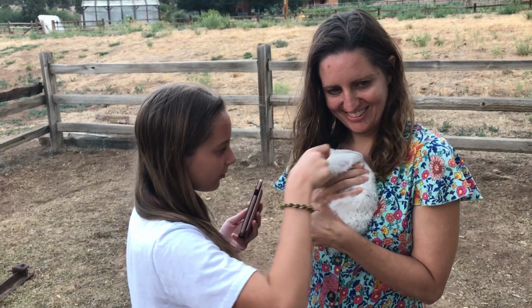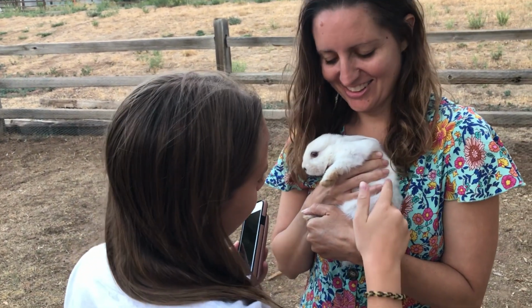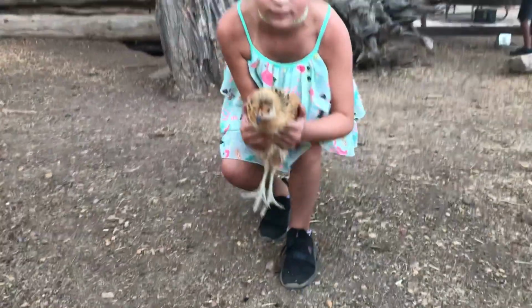There was really so much more we could have done there. There was a farm-to-table restaurant and a nightly campfire, which we really enjoyed.